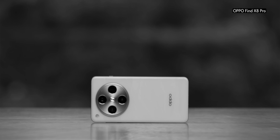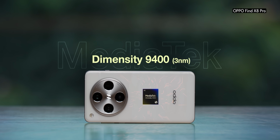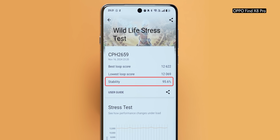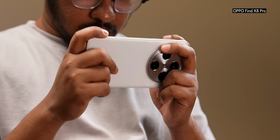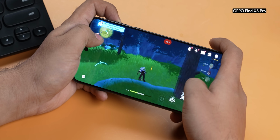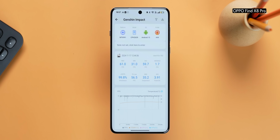Stay tuned for that. But where the Dimensity 9400 inside this Find X8 Pro shines is actually in gaming performance. The 3D Mark wireless test score that we got is fantastic, especially for a flagship phone. And that Immortalis G925 that you get with the Dimensity 9400 is a beast when it comes to gaming. There's one more test that we ran, which is Solar Bay test, and in that, the ray tracing frame rates were actually higher than the A18 Pro and the Snapdragon 8 Elite. But more importantly, in our 30-minute Genshin Impact test, we got an average FPS of 59.7.